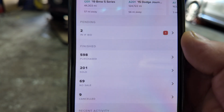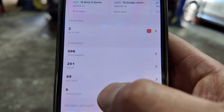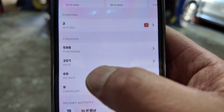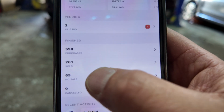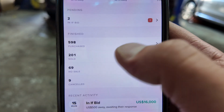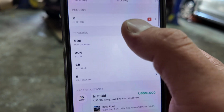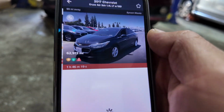That's insane. So 201 cars I sold at the auction, 9 were canceled for some reason, no sale, 69 cars. So those 69 cars, I've been running them, but they were not selling. So basically I took them back to a different auction, or I wholesaled them to someone. But 598 cars being bought this year, that's insane.